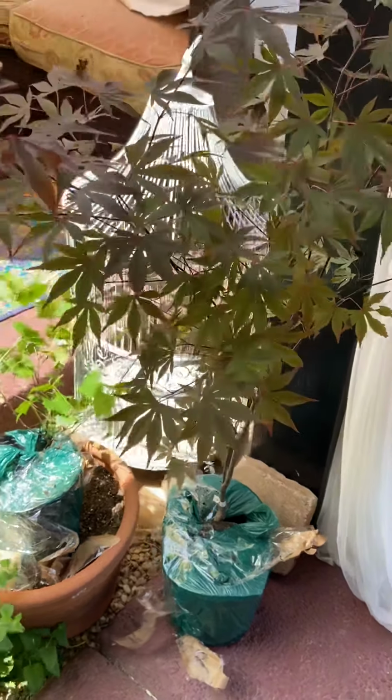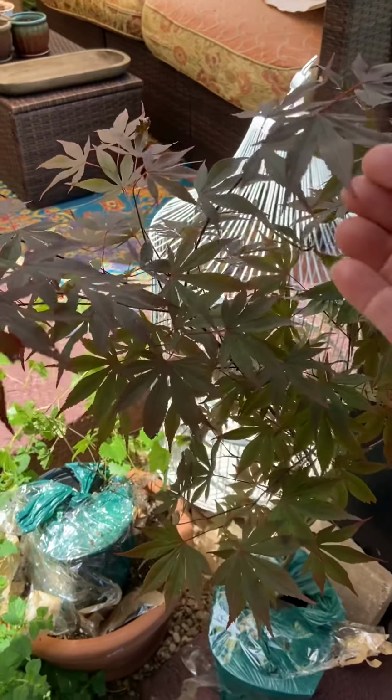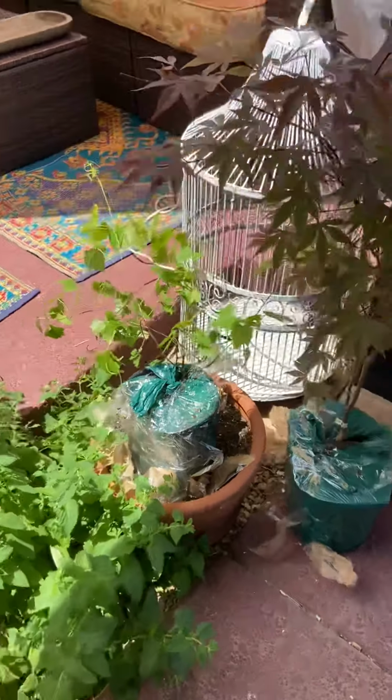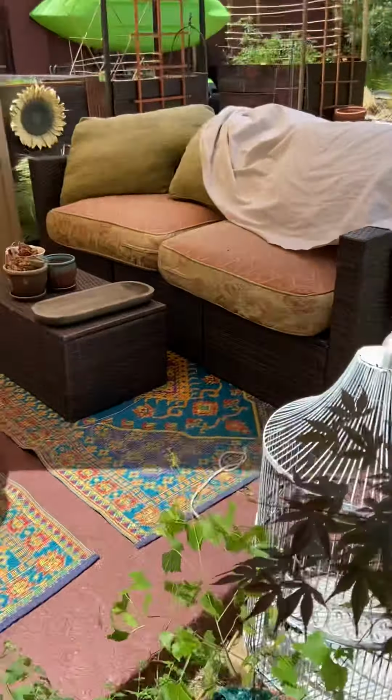So that's going to go out front this weekend. We're going to be putting that in. I can't wait for it to turn bright red. Oh, I'm really in love with it. Isn't that terrible? I just keep buying more plants. Can't help myself. Just can't stop it.